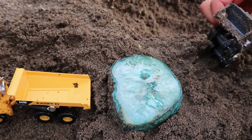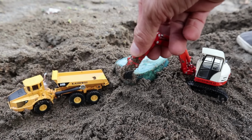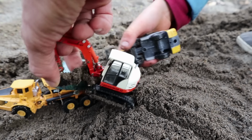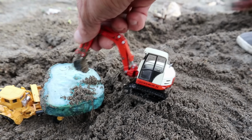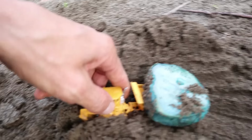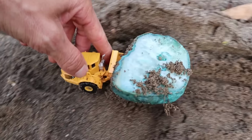We need the excavator. Oh, here I am. It took me a while. You're a lot faster than me, dump truck. All right, here. I'll pick this end up with my bucket. There you go. All right, off with you, dump truck. Man, this is heavy. Oh, I can make it, though.